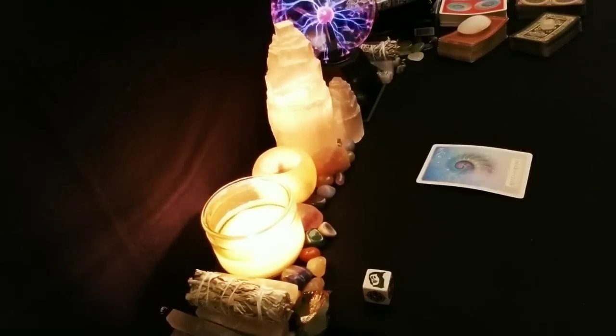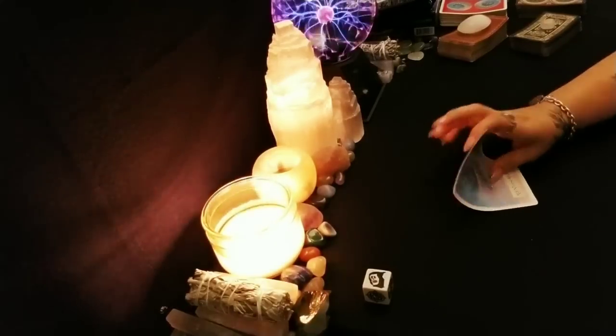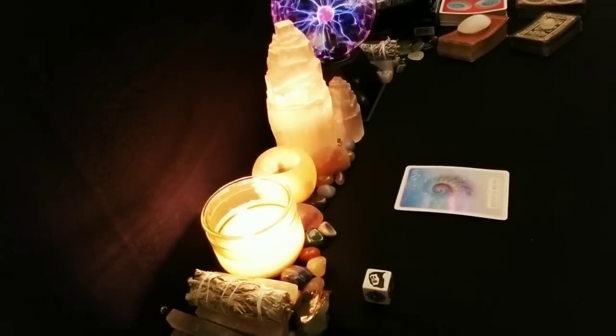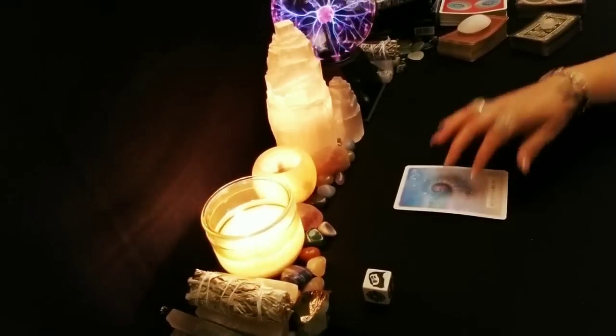I don't know how I ended up taking so long on this reading. It's your monthly reading, so it takes some time because I'm going to do this instead of the astrological science, because, I don't know, people just don't watch those. Anyway, so Round and Round.